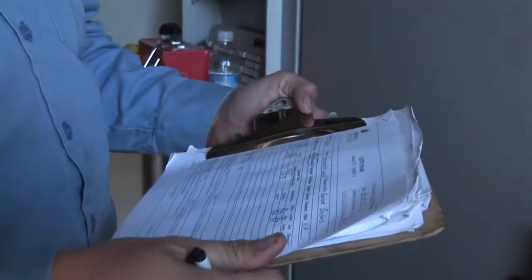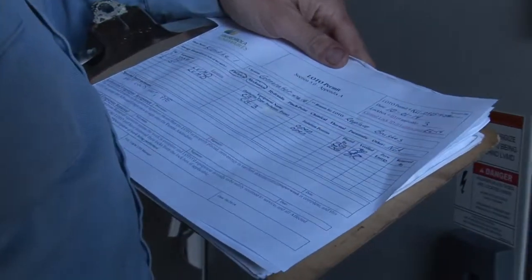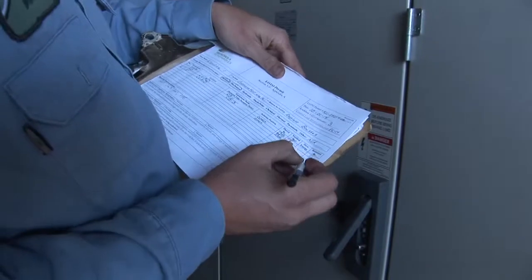An authorized employee will verify zero energy, then initial the zero energy space on the permit. Zero energy is verified.